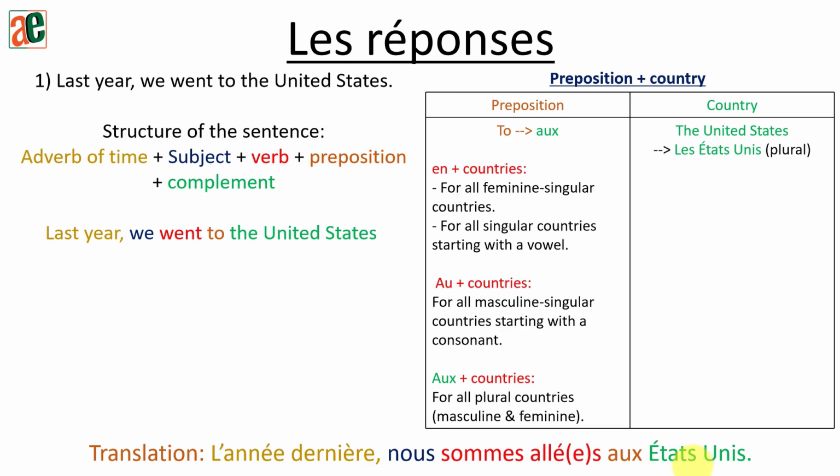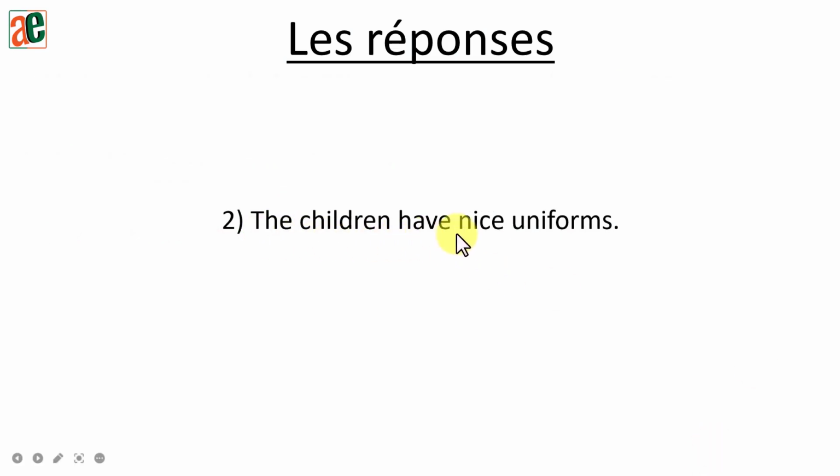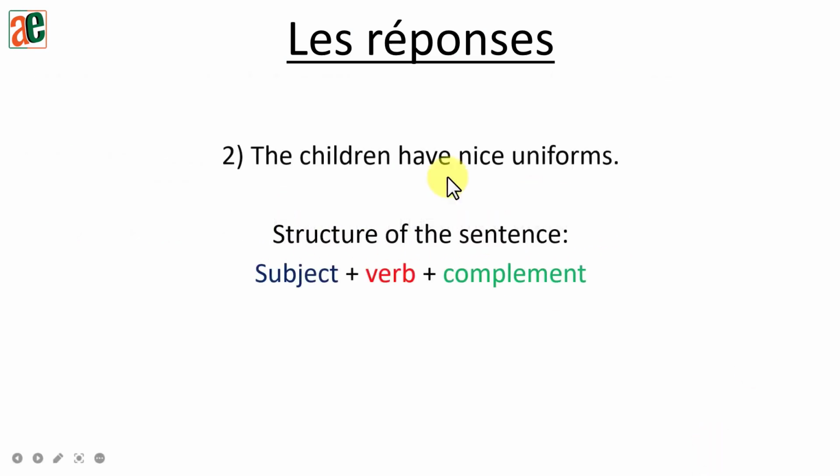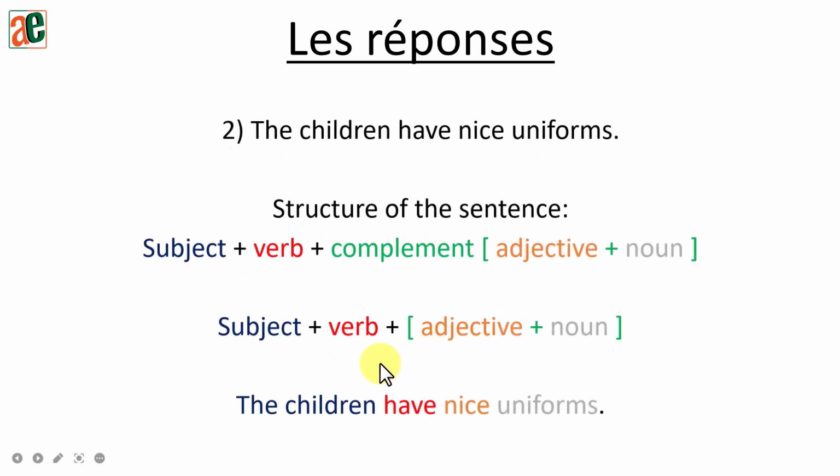Sentence 2, the children have nice uniforms. So structure of the sentence: subject, then the verb, then the complement. Okay, the complement is made of an adjective and a noun. That's why I've put them inside the square brackets. So now instead of writing complement, I will just keep a square bracket before and after the complement part. So finally, we can say the subject will be the children, the verb will be have, nice will be the adjective, and uniforms will be the noun.